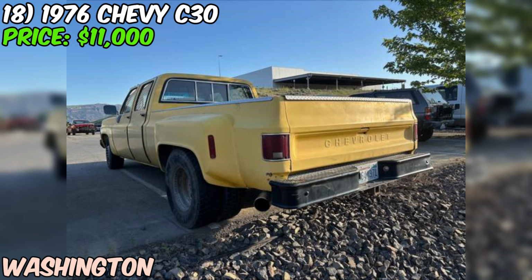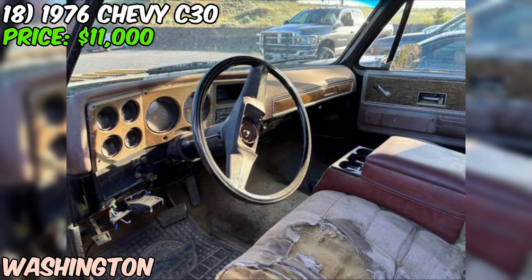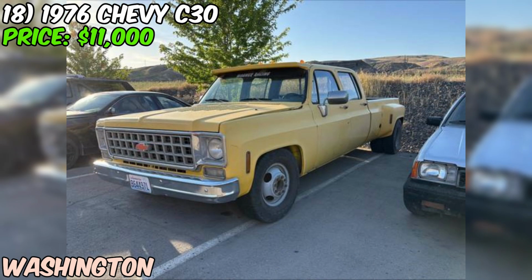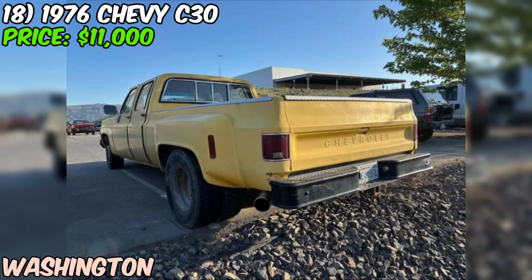Let's be completely honest about what we're looking at here. This C30 is far from perfect, and the seller's wonderfully colorful description makes no attempt to hide it. The tires are ancient, or as the seller puts it, old enough to have a sizable 401k. The interior is described as reminiscent of a cheap 80s mobile home, and it needs some mechanical sorting before becoming a reliable cruiser. But what makes this truck special is its authentic period modifications.